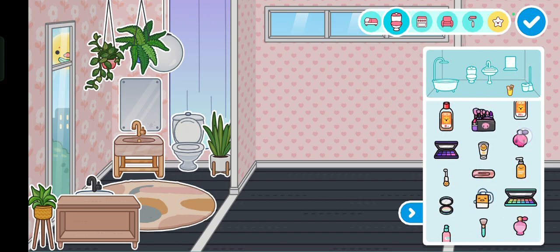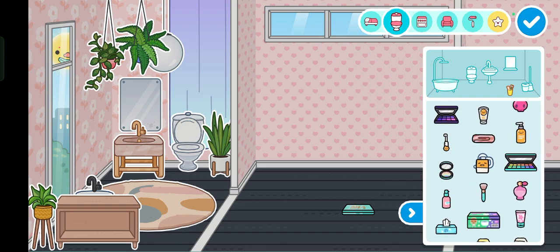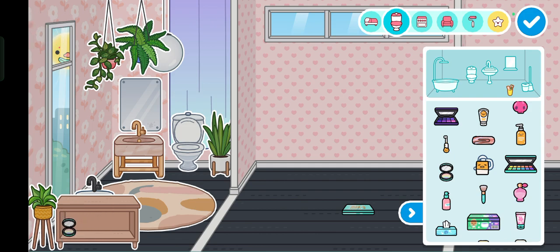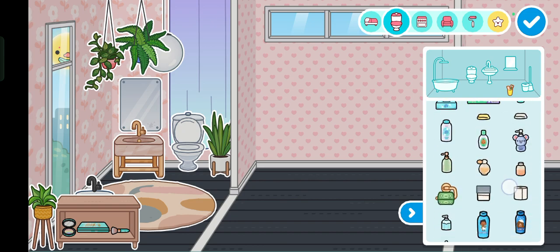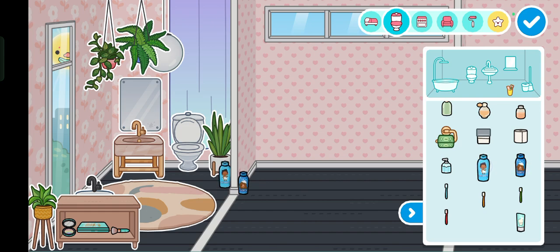We actually need makeup. I'm 8 years old, not allowed to do makeup, but I like makeup in Toca Boca. This is in Toca Boca, okay, guys? Toca Boca. This looks awesome. Let's get a shampoo, put it right over here. Right here, there you go. Shampoo. So we don't need to buy shampoo in Toca Boca.